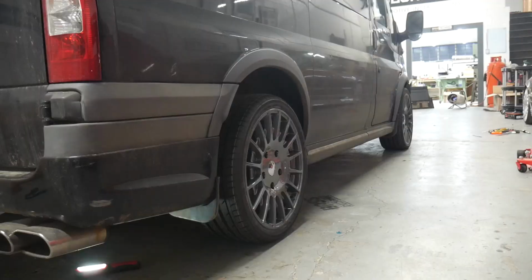I'm trying to say a massive thank you as well to Monty at Base Mechanics for letting me use the workshop just to stay out of the weather pretty much. The wind and the rain and the snow that we've had over the past few days with this storm, whatever, Dennis, the Menace, Katrina, whatever it is.